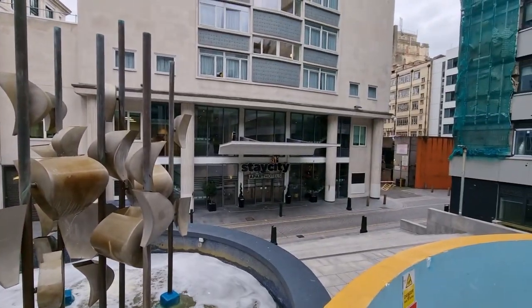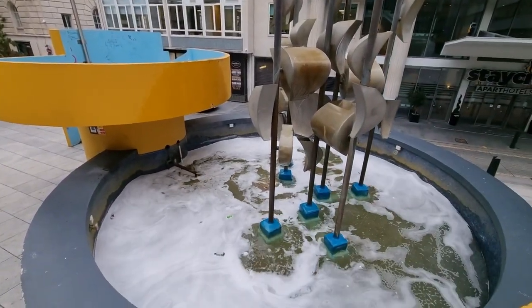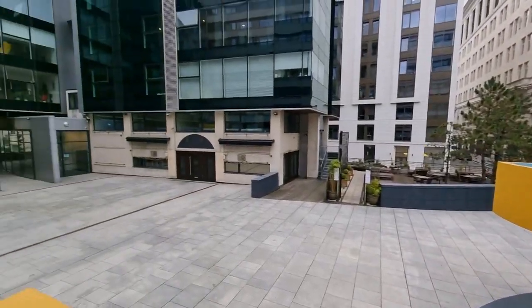So what I'm told is that they want to get rid of all this and build apartments here. I don't know how true it is, but you know.